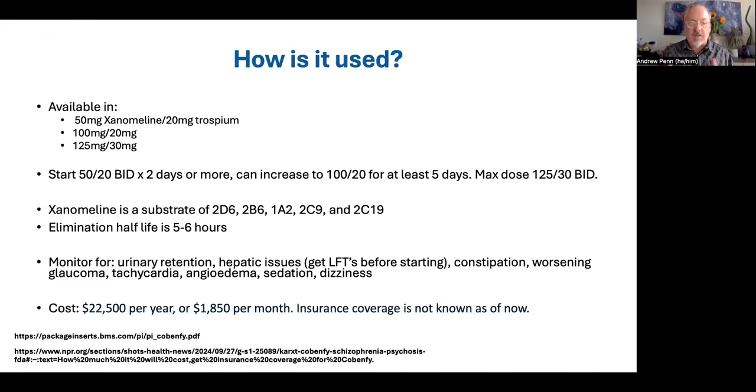But the dosing instructions and the prescribing information are to start with this 50 milligram of xanomeline with 20 milligrams of trospium, BID dosing. It has a fairly short half-life, about 5 or 6 hour elimination half-life. So it needs to be dosed twice a day, which is kind of a drag, but that's dictated by the pharmacokinetics of the drug. And then you can increase after a couple of days if the person's tolerating it, you go to this 100 to 20, and then the maximum dose is 125 and 30 respectively twice a day.